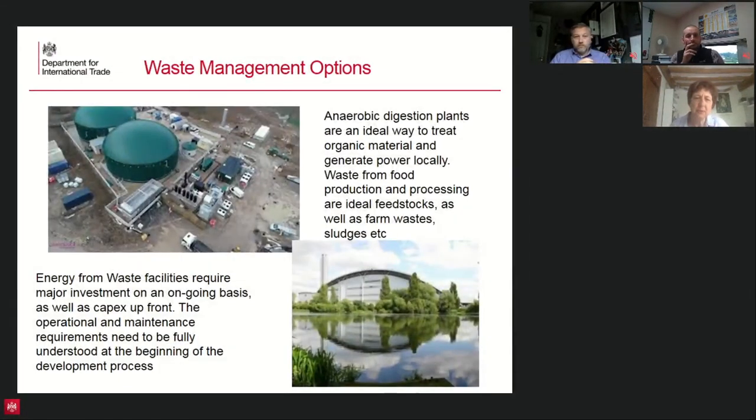So this is a picture of a big anaerobic digestion facility, and that's really a crucial technology for food waste and organic wastes. It's quite a technical process and needs quite a lot of operational expertise, but if you take the food waste out of mixed waste, then everything else is cleaner, lighter. Typically 30 or 40% of household waste is organic, so it cuts into a huge amount of the waste that's produced.